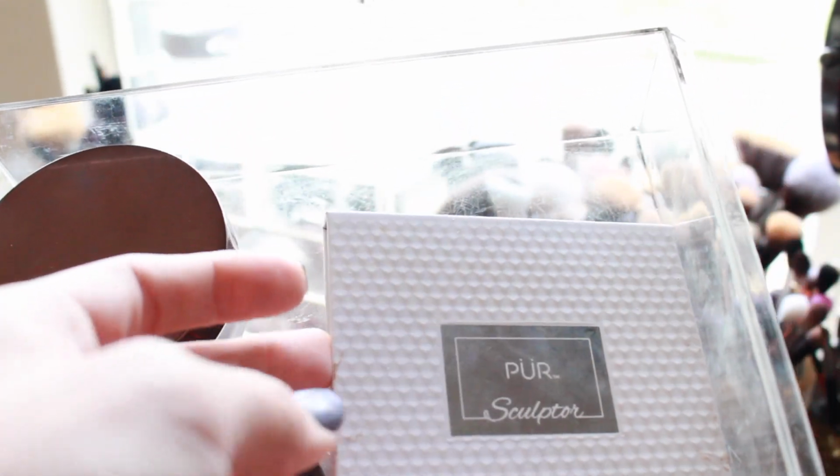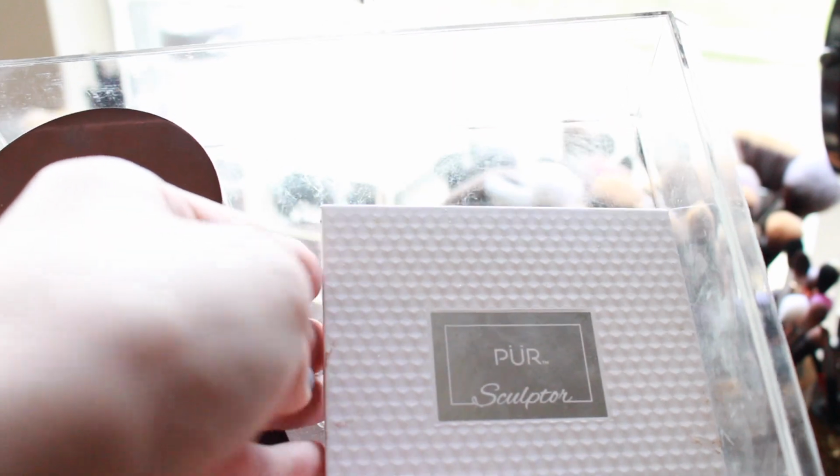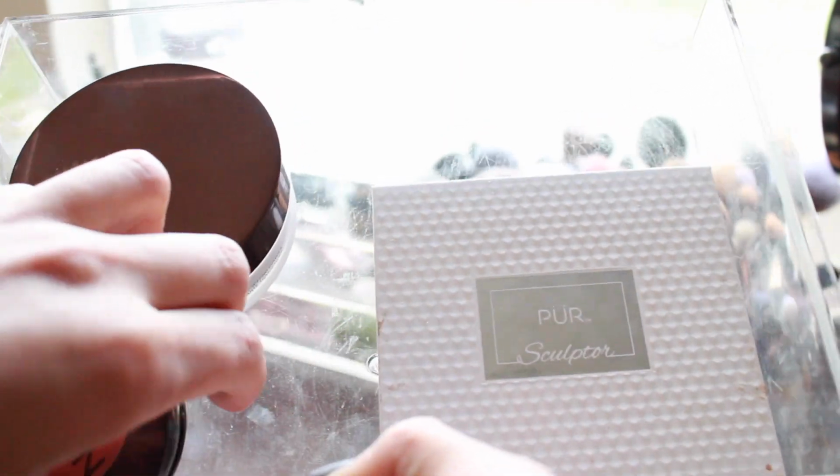This is from my last month's BoxyCharm, but it's in here because it doesn't fit into the other drawer where I put my BoxyCharm products.